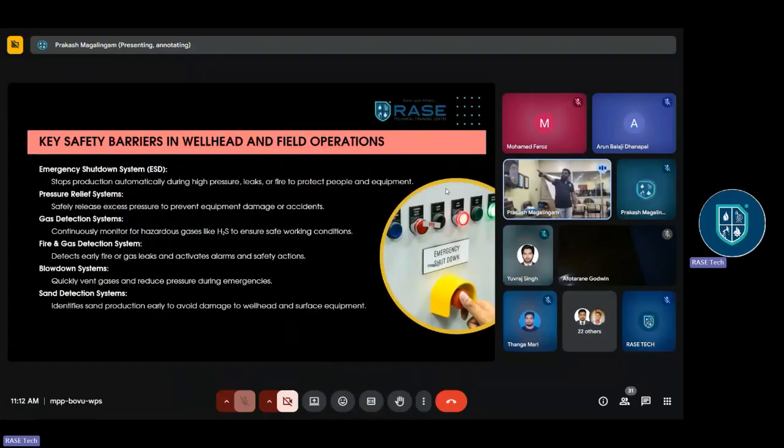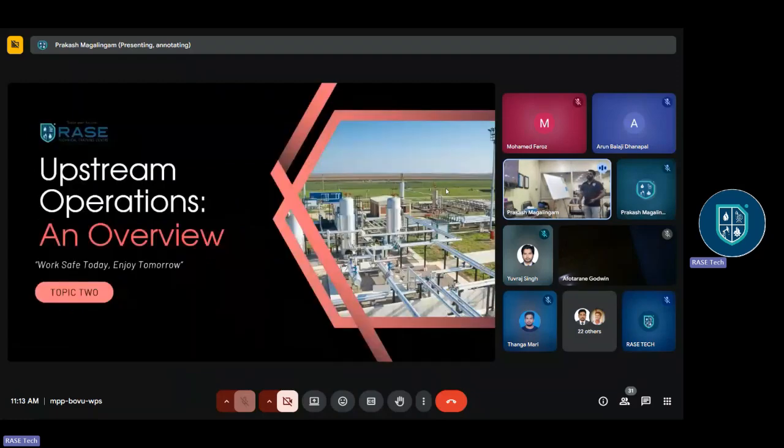Fire and gas detection systems: maybe some of you, mechanical engineers, understand very well, detect fire or gas early in the upstream, midstream, downstream, anywhere. Also blowdown systems. There are many blowdown systems provided in upstream operation to quickly vent gas and reduce pressure during emergencies. Also sand detection systems. Sand accumulates in the desert, especially onshore areas, so we identify sand production early to avoid damage to the wellhead and other surface equipment. So these are the barriers we provide in the oil and gas sector, especially in upstream operation.